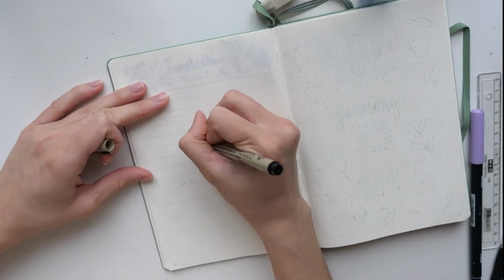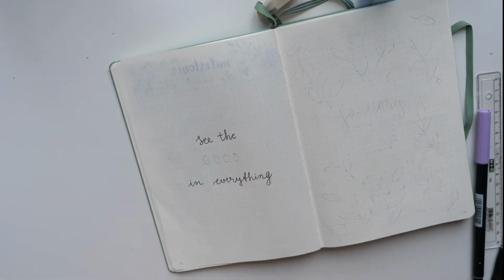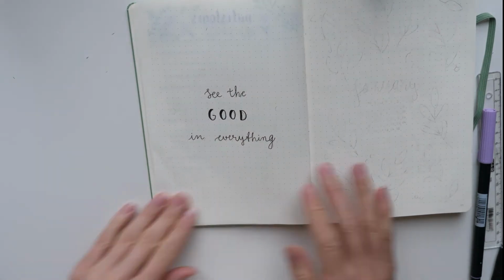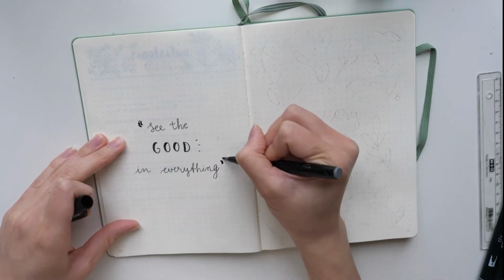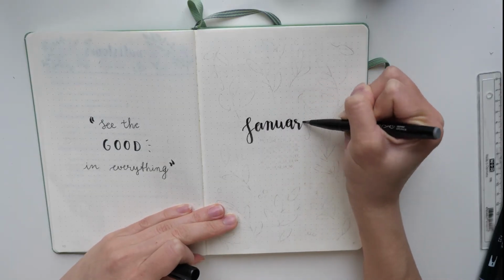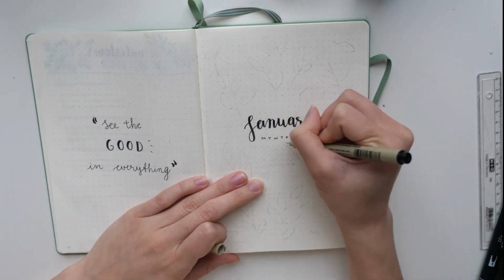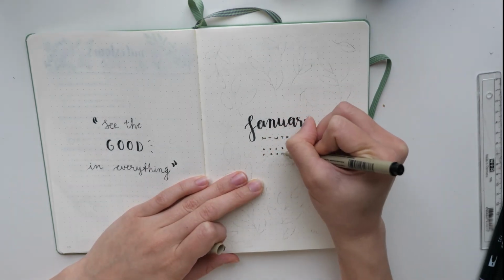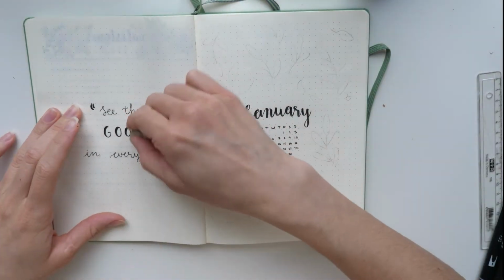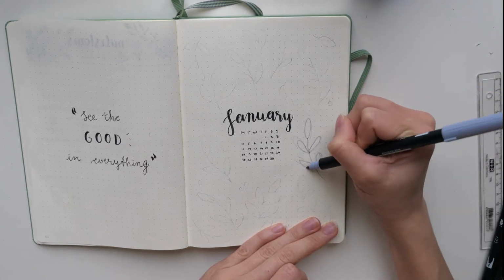Moving on to the January spread. It feels so good to have my yearly setup done, because I feel like that's the heaviest of the whole year, because it's what sets off the journal to a good start, you know? I wrote a little quote here that I have been enjoying seeing on Pinterest a lot, and it is, "See the good in everything." It's simple and clean and straight to the point. It kind of represents how I choose to live my life, and it reminds me to always view things with perspective and positivity.